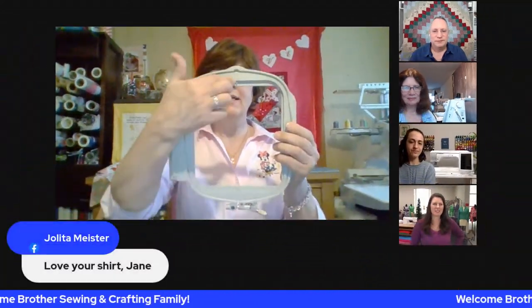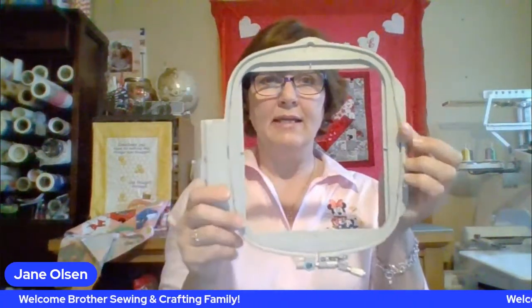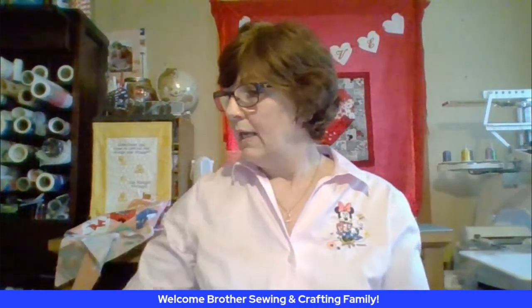And one of the other things that Brother does is there's these notches on your hoop. So if you go this way and this way, bullseye's in the center, right? So you can center your project that way, which is helpful.